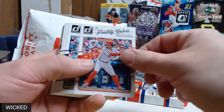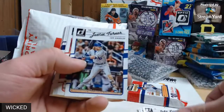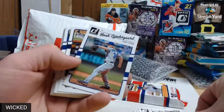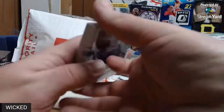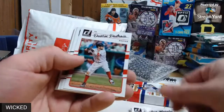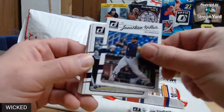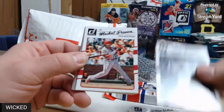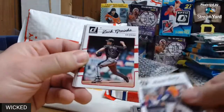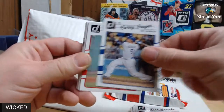All right, Freddie Galvis. Charlie Blackmon. Jake Lamb, Justin Turner, the burner. These are nice looking cards. Hanley Ramirez, Thor, Robinson Cano, Kendrys Morales, Bobby, Jolie's looking great. Dustin Pedroia, Jonathan Villar, Todd Frazier. Mikel Franco. Trevor Story. Zach Greinke. Corey Seager.